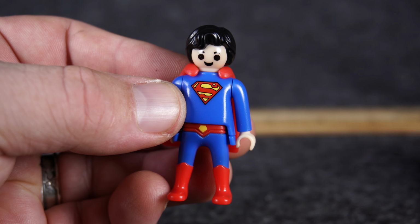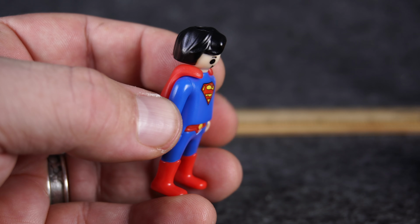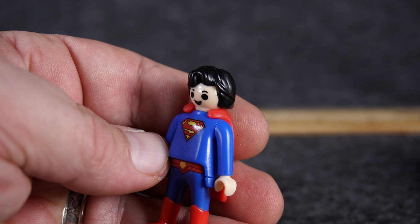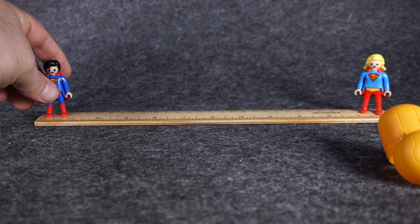Yeah, that is pretty cool. This is like a little dream of mine. When I was a kid, I always wanted Playmobil DC characters, and this is fantastic. Look, they even included the spit curl in the front of his hair. Let's stick Soups over to this side.